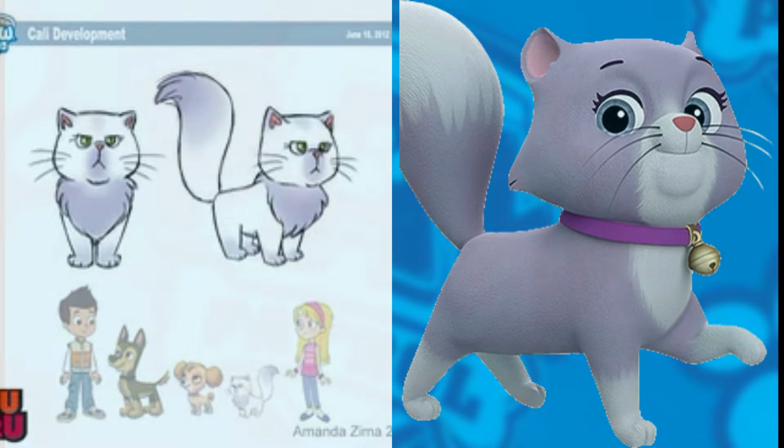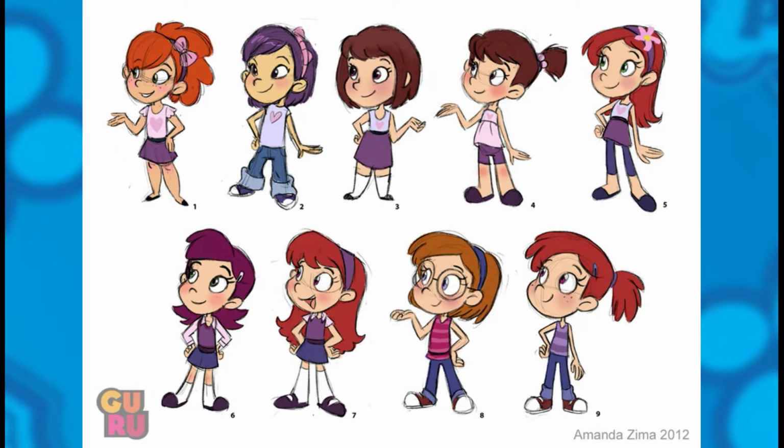It's a bit similar with Katie. Not one of these designs sports her traditional blonde hair as we see in the final version of the show, as well as not sporting her striped dress until later designs.